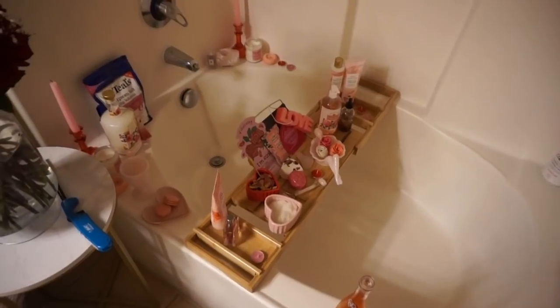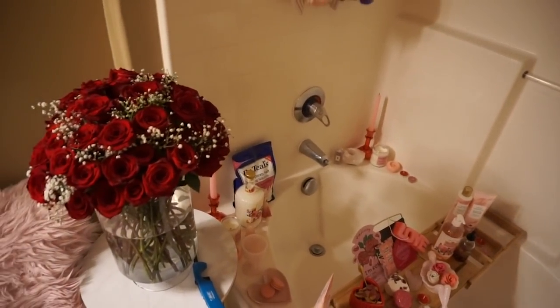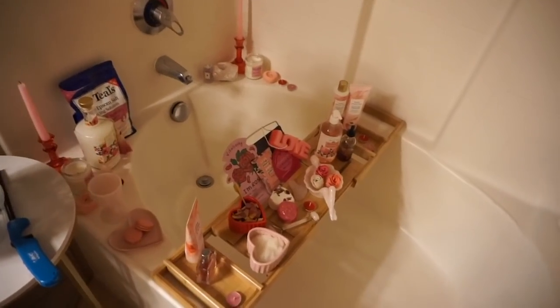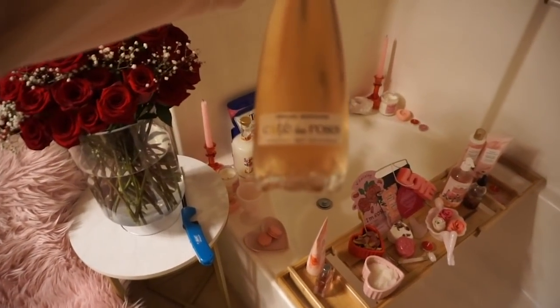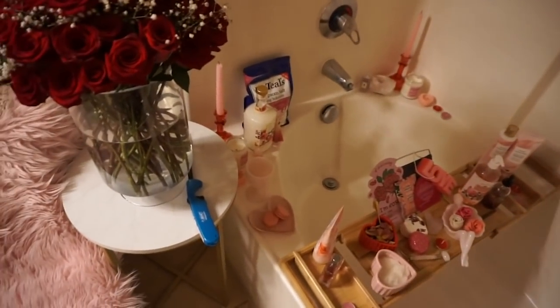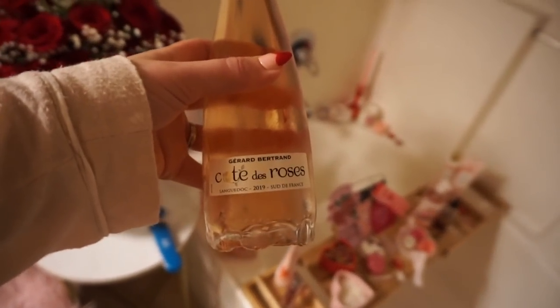The time has come. I am going to just dive in like an Olympic swimmer into this bubble bath. So I have about a million candles I need to light in here. And this is the wine on the menu for this evening. Why won't it focus? Oh, it finally focused right when I gave up. Oh boy, let's wait. Okay.